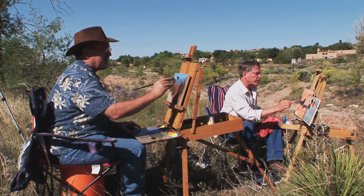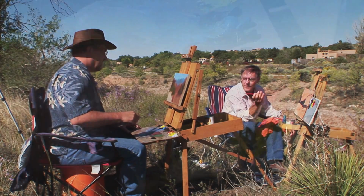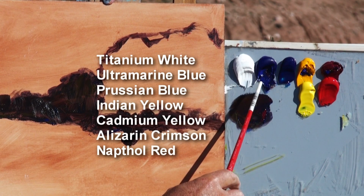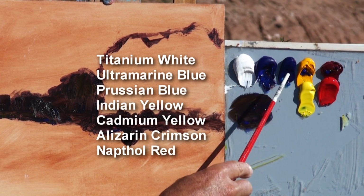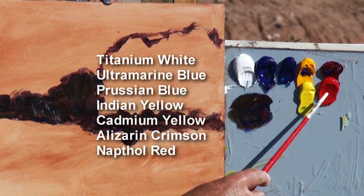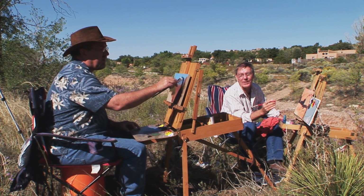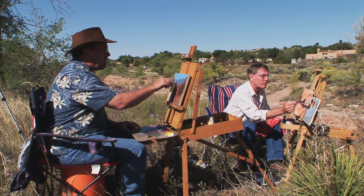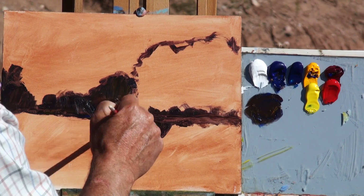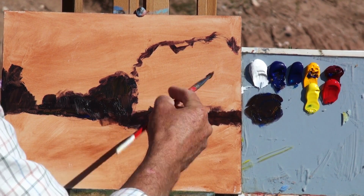I should mention before I go any further, I'm using acrylics today and David is using oils. I've got a very limited palette. David's got quite a few more different colors out on his palette here. I have titanium white, ultramarine blue, Prussian blue, Indian yellow, cadmium yellow, alizarin crimson, and naphthol red. I often use a very limited palette, but I have a cool and a warm blue, a cool and a warm yellow, and a cool and a warm red. So I can generally mix all the colors I need with these three primary colors, each one being either warm or cool. So I'm trying to block in these big shapes to begin with.